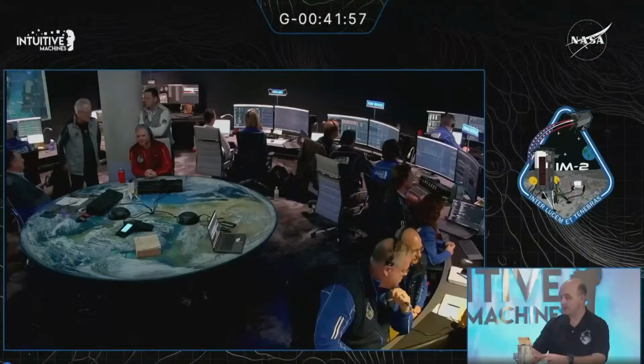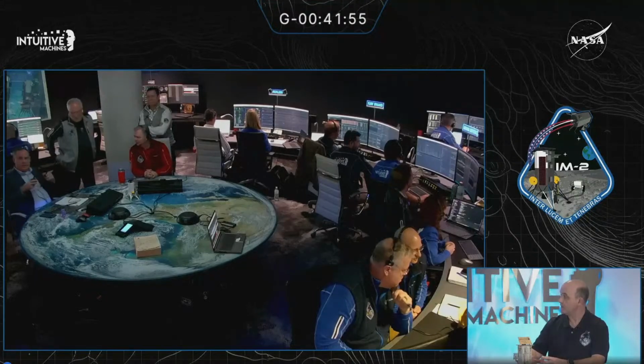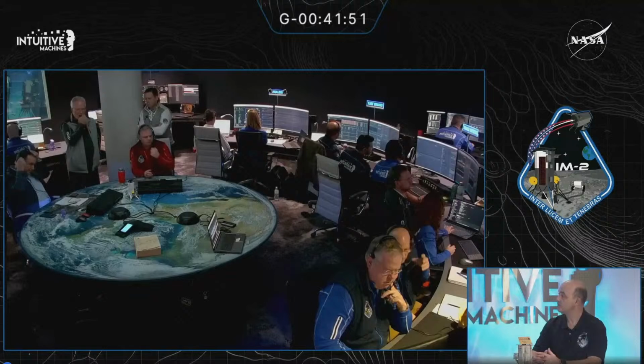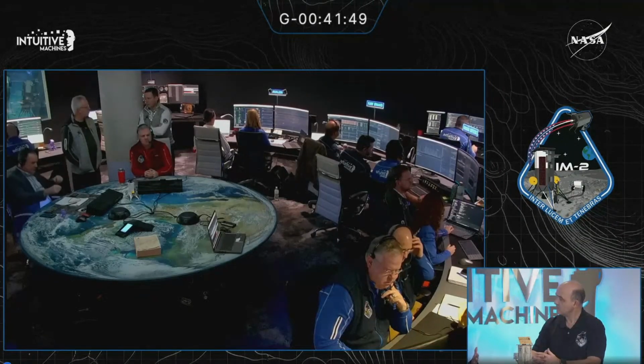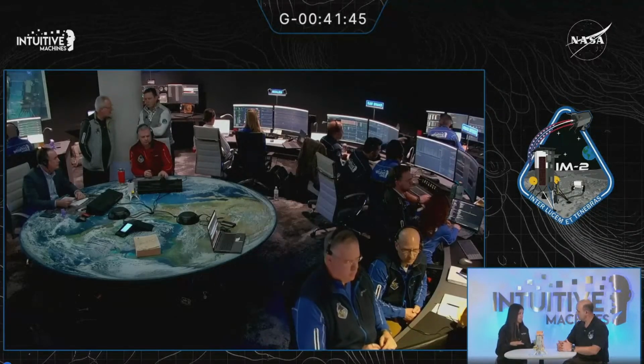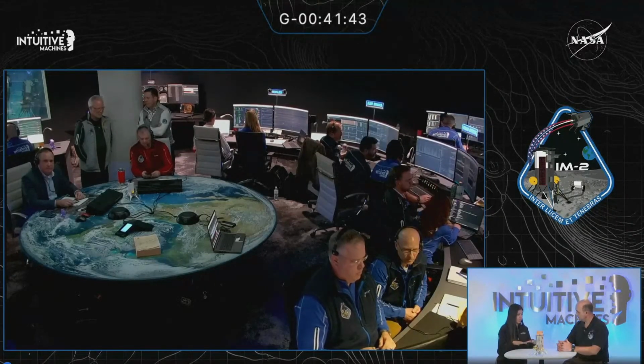And also the poles are sort of lunar incognita in that they've been relatively underexplored. If you think back to the Apollo era of exploration, that was all sort of equatorial, and so there's still a lot to learn about them. Absolutely, and so can you tell us a little bit what's different between the landing locations of IM-1 and IM-2, even though they're in a similar area?